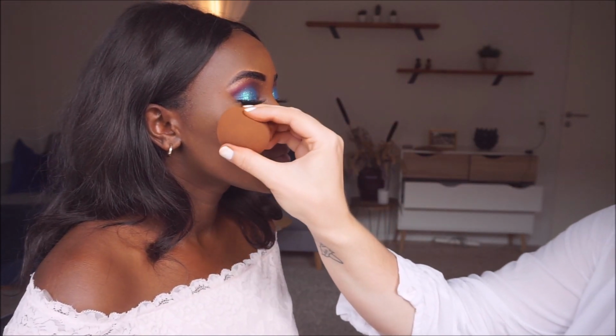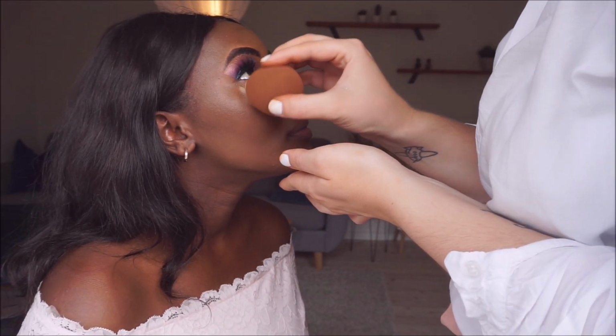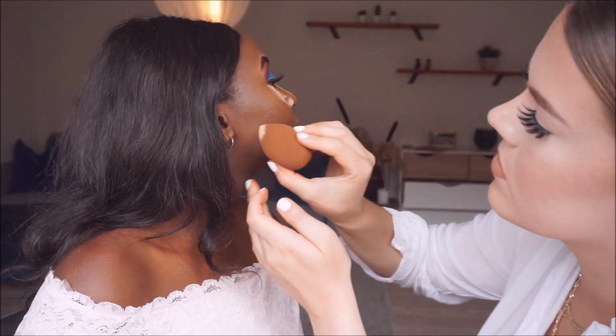Okay, you want to bake? Yeah, I think so. Do you usually bake? No, I just put it on and that's it. When it's on YouTube, you have to bake. How about here on the side? Oh yeah, on the side. So you use this? That's the only brush I have, for everything actually. And you use this powder all over the face usually? No, just here. Okay.